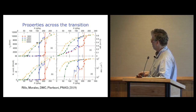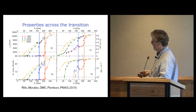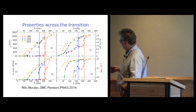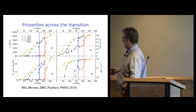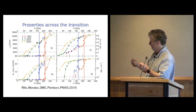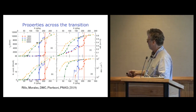And this shows, well, actually the blue lines show the transition at 1500 Kelvin, and the red lines show the transition at 900 Kelvin. And what's shown here is the absorption of photons in the laser beams and the reflectivity, which is what they measure optically. They measure the reflectance of the laser and the absorption of the laser.